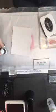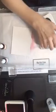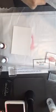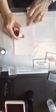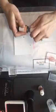Now the whole trick is we need 2 re-inkers. I have Grapefruit Grove and Melon Mambo. And then I'm using Memento Black ink. So I'll set that aside. And let's see if I can remember how to do this. So I'm just putting a drop up here, a drop here, here, here. And it doesn't really matter where you're putting your drops of re-inker.